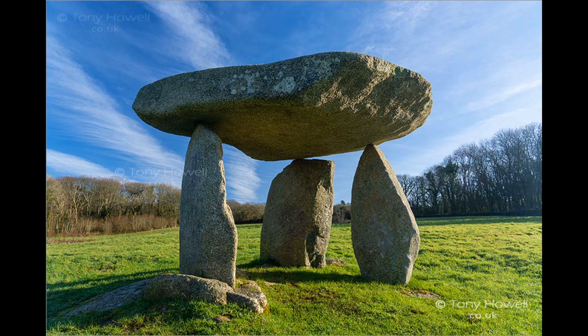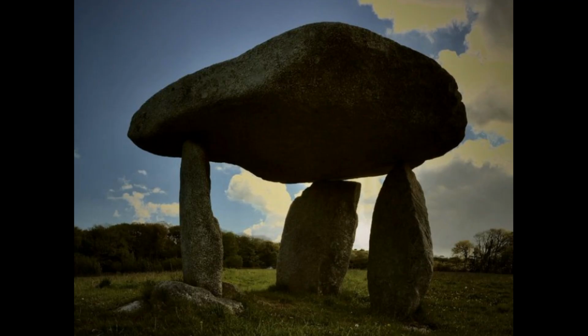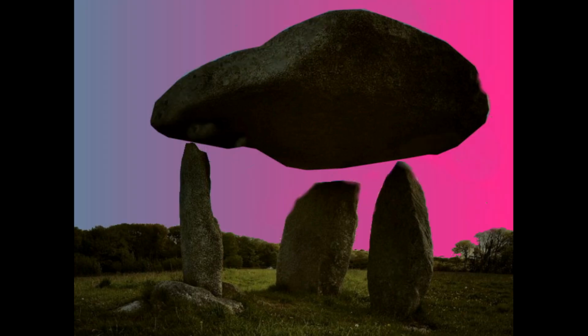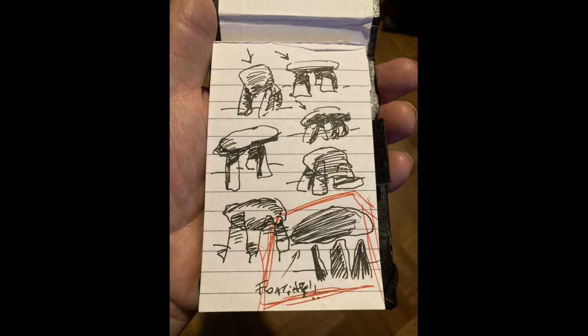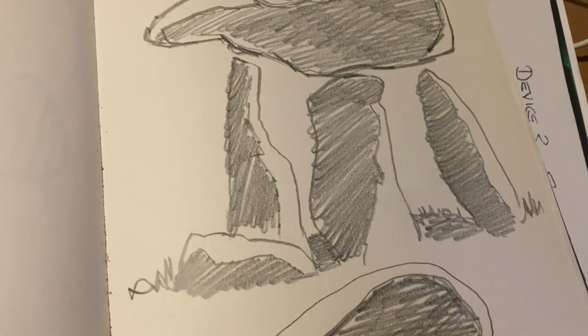And the angle he'd got it at was such that it looked like the stone was barely touching the upright. And I suddenly had an idea. What if I painted a dolmen of some description, but with the capstone just slightly floating above the uprights? I don't know what inspired it. I really don't. I think maybe it was some doodles in an old doodle pad, which I've got here. But either way, I knew I had to do this. So out came the sketchbook and I started getting some ideas down.